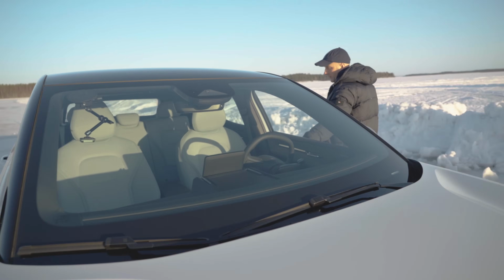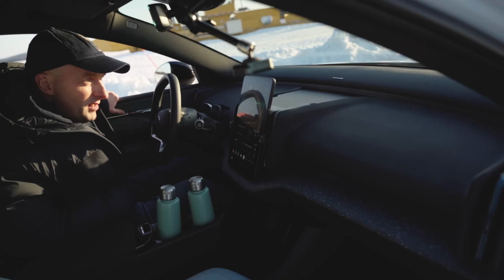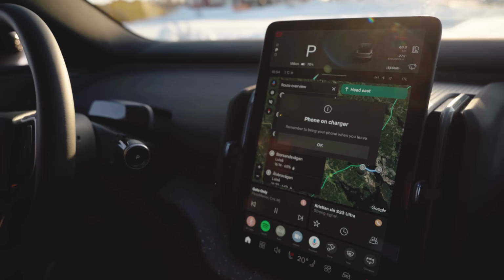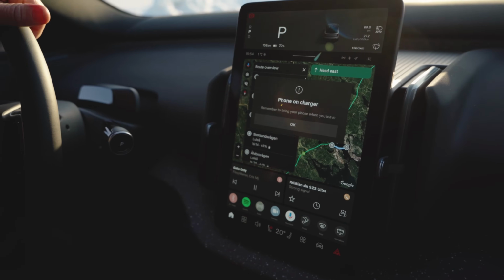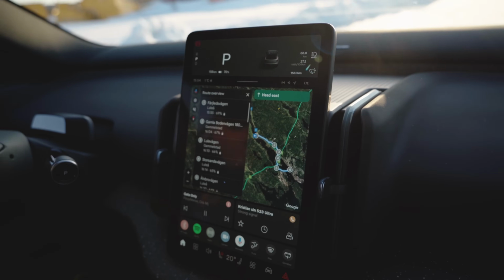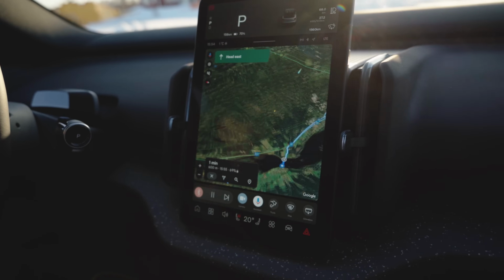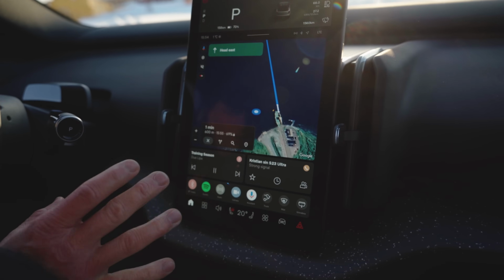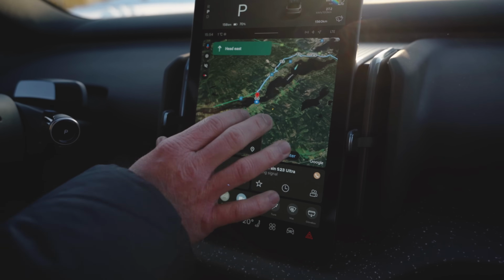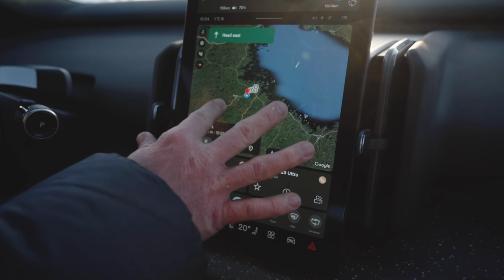So maybe you want to hop into the driver's seat and show us a little bit of the infotainment system, because you are familiar with this and I am not. Definitely. What do you want to see, man? Just show me a little bit of the functionality. Phone on charger, okay. Here, if you take away this route, here's the home screen. You can try to zoom out so you can see where we are. Yeah, that's insane. Show the guys if you zoom in again.